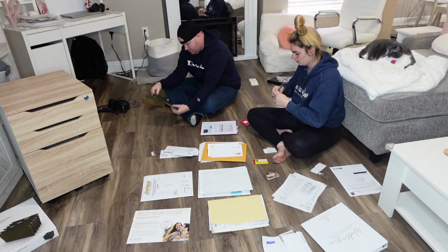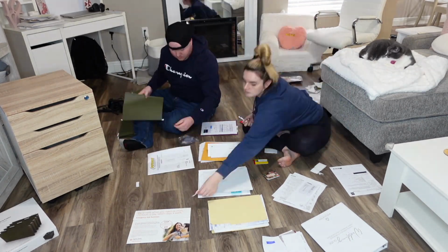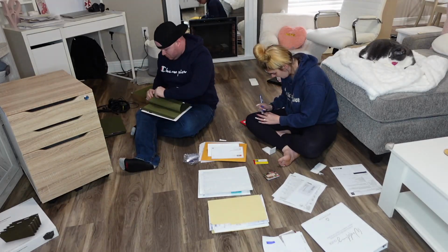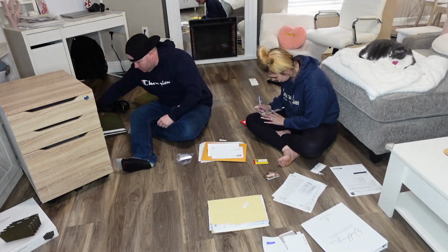But it makes it so much easier if you pre-sort into these little piles first before you do anything else, because then you know what you need to make labels for. That's actually what I'm doing right now, and then Matt is putting the labels on to the little folders, if you can see there, and then we will show you when we are all done.